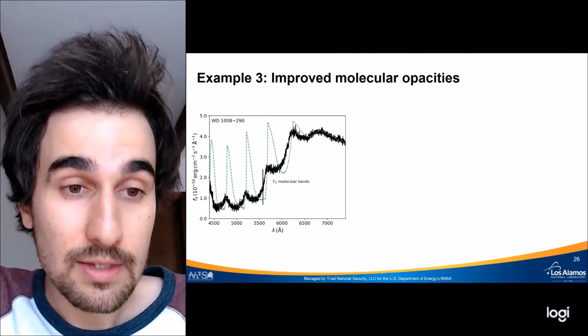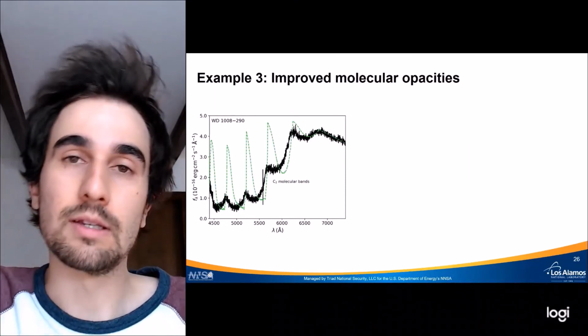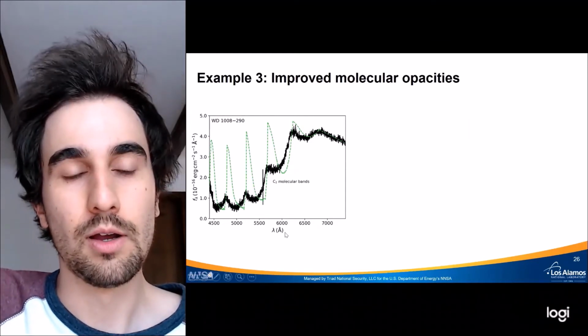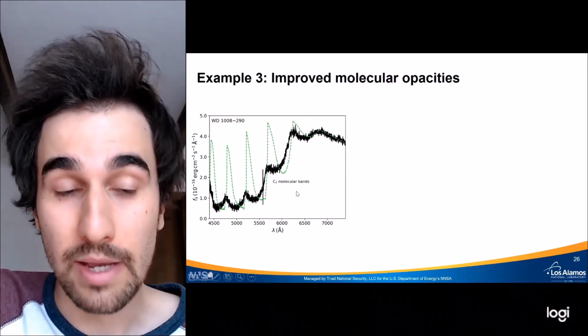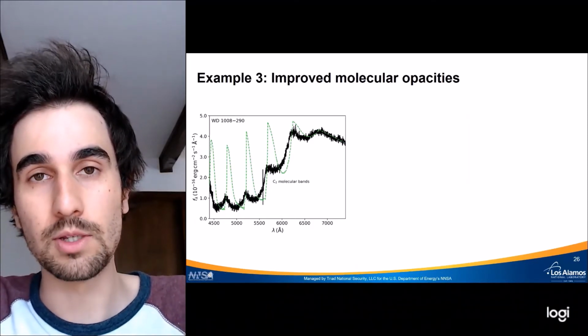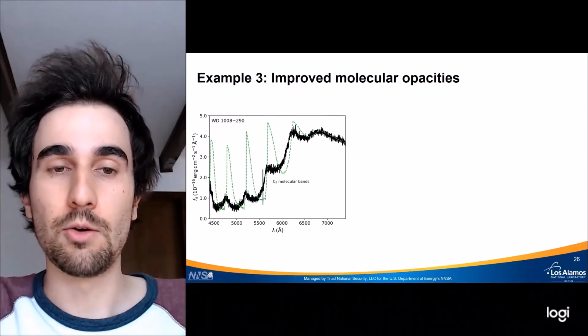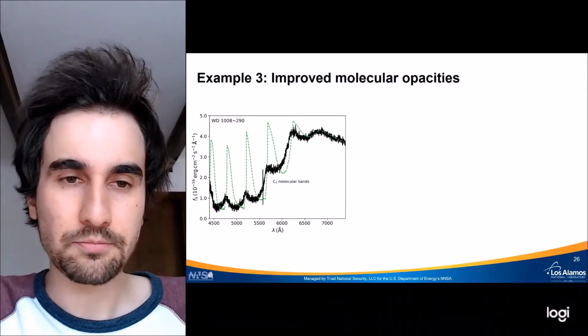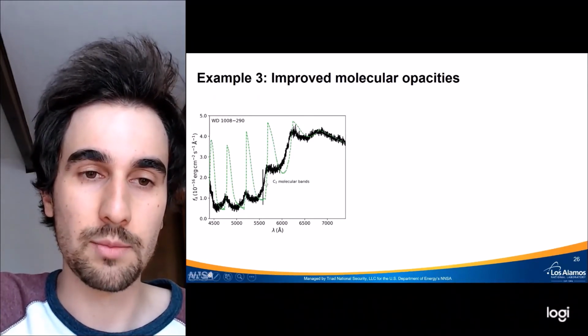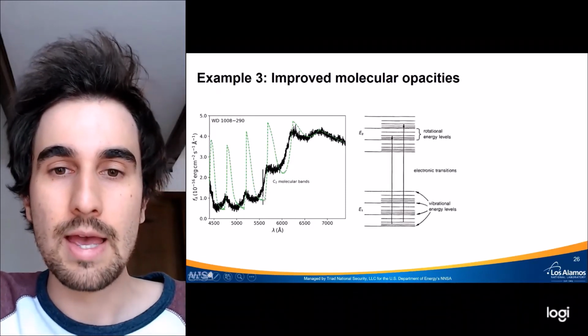My third and last example is not a white dwarf that has accreted a planetesimal, but rather a white dwarf that shows molecular carbon bands. And this carbon actually comes from the core of the white dwarf, so it was brought up to the atmosphere by convection. So here, previous models were poorly describing those molecular bands.